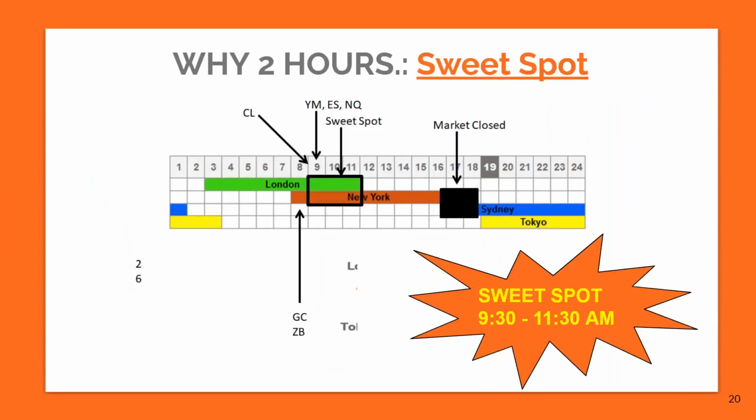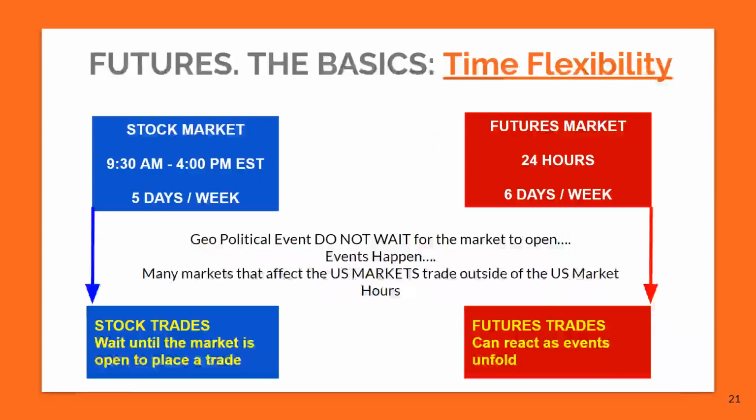Now, let me give you a little idea of why I love the sweet spot so much. First of all, I trade the high velocity zone, and that is the overlap of the London session with the New York trading session, from 9:30 to about 11:30 a.m. Eastern, when the London session closes. The stock market is open from 9:30 to 4 o'clock every day, 5 days a week. The futures market is open 24 hours a day, 6 days a week.